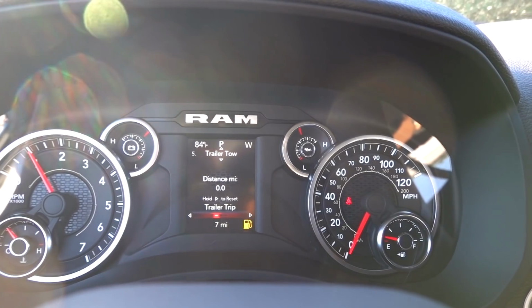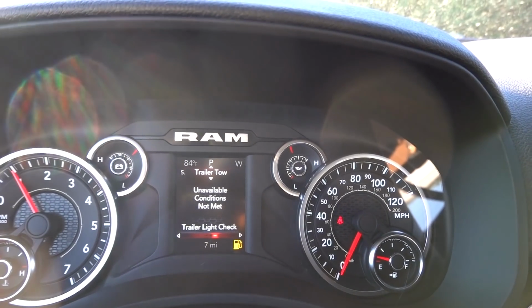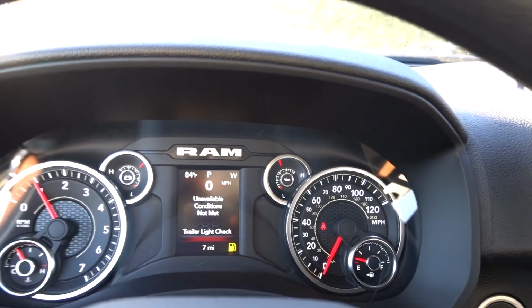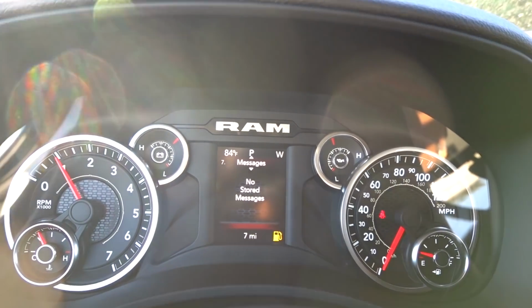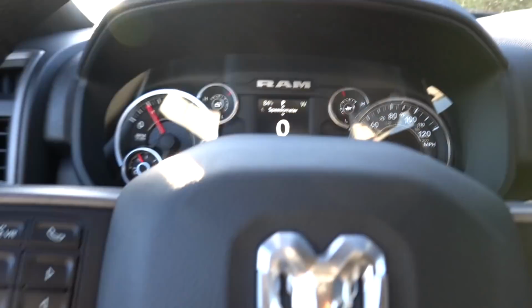You have a trailer tow, it shows the distance, it shows the gain for the trailer brake, and then it shows you a trailer light check. So you have to have a trailer connected here. And audio messages, so if you have a bulb out, it'll show up here. Screen setup, and it takes you back to the beginning.